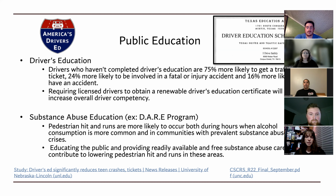For the substance abuse education portion, pedestrian hit and runs are more likely to occur both during hours of common alcohol consumption and in communities with prevalent substance abuse crises. Therefore, educating the public and providing readily available and free substance abuse care will contribute to lowering pedestrian hit and runs in these areas.